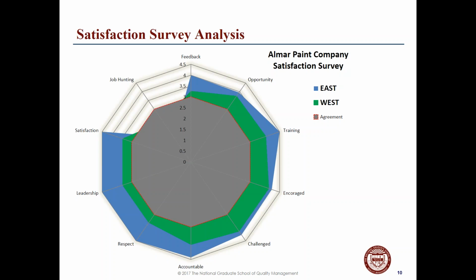Opportunity, there's a slight gap between the East and the West, but in perspective, both companies feel that the opportunities are there for them to move up in the company. So the gap is very small there. As for training, data shows a significant gap between the East and the West. East feels that training is appropriate, where the East Coast employees may want to see more guidance and more instruction. Possibly further comparison between both training programs at each site should be looked into, and possibly look for improvement.